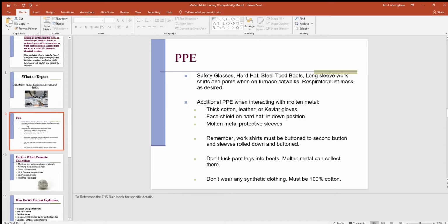And then make sure that your sleeves are rolled down and buttoned. And don't tuck the legs of your pants into your boots, because that's a spot where molten metal can collect and do damage. And keep in mind that you're not supposed to wear any synthetic clothing. All of your clothing needs to be 100% cotton whenever you're working around molten metal of any kind.